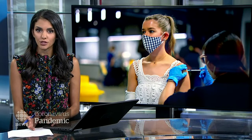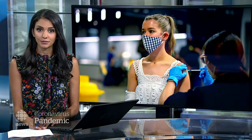Here in our country, Delta is also the dominant variant, driving up our cases. And with growing questions about the need for booster shots, many are wondering how they'd work to protect against new variants. As Wikidopia reports, the science surrounding that has yet to be settled.